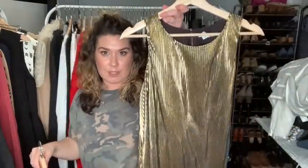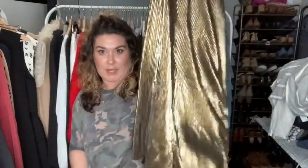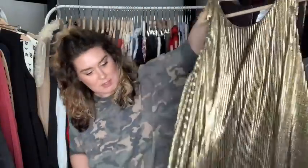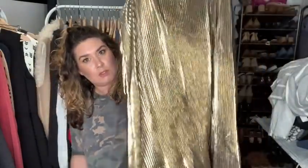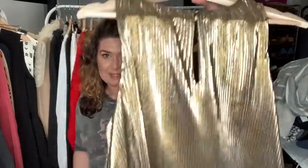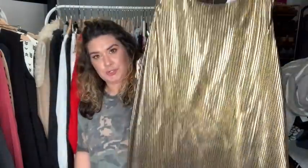Is a BAR III dress. It's really fun. Gold, metallic, it's ribbed. It's very flowy. Has a little keyhole in the back. It's a size large. It's fun. I love it so much.